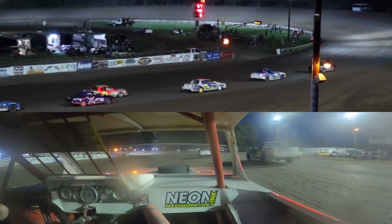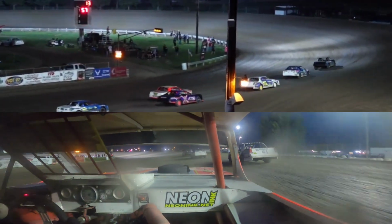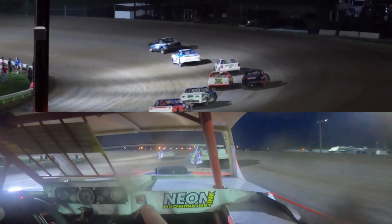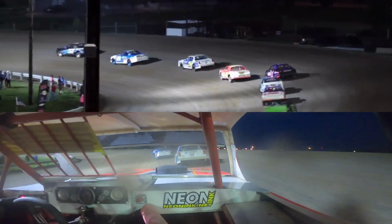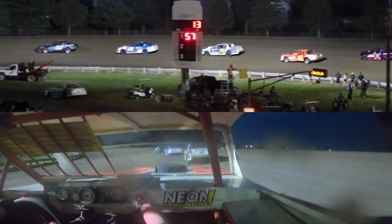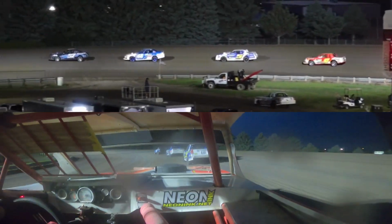Originally, McIntoon was not scheduled to come on out here tonight and race. He was just going to hit a couple tour stops and then kind of make his way back closer to home. But he was doing well enough in the tour where he thought he might as well stay on here. And we're glad he did because he's putting on a pretty good show right now, making his way up into the 4th position.